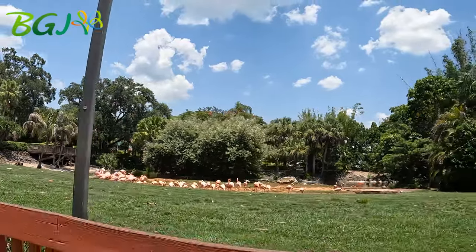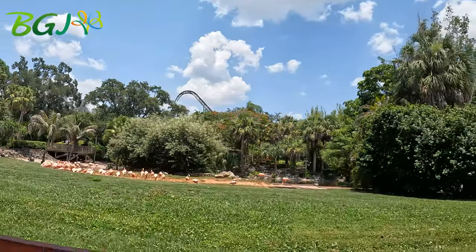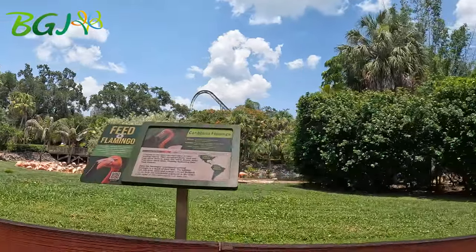Yeah, the pink chickens know how to get it nice and cooled down. They're all in the water. We're currently heading to the front of the park to meet with our drawing winner of a nano coaster.